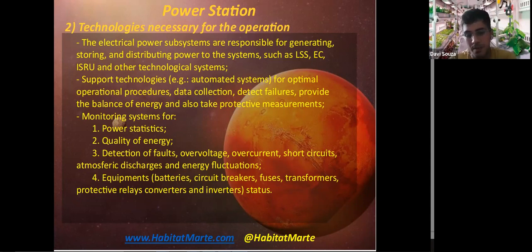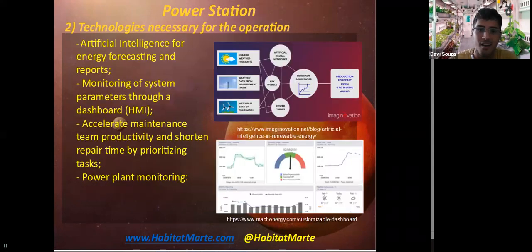And also some equipment, the batteries, the circuit breakers, fuses, transformers, protective relays, converters, and inverters to convert and to transform an AC to DC current, depending on the need for each equipment. And the equipment, all the equipment's status.